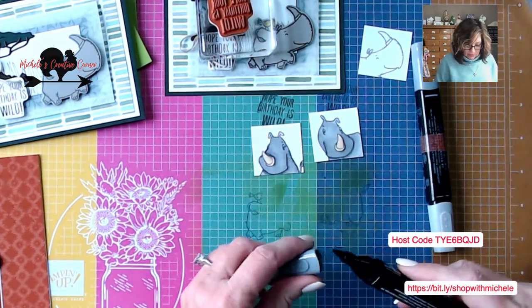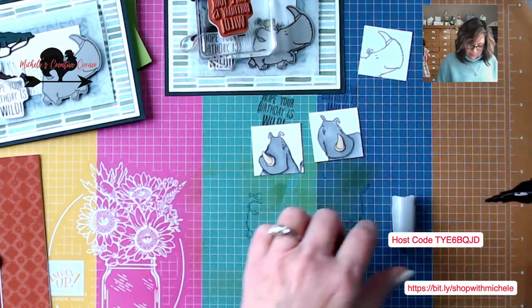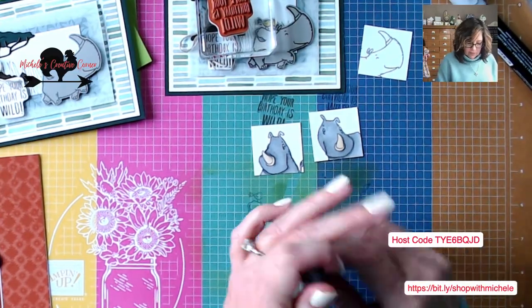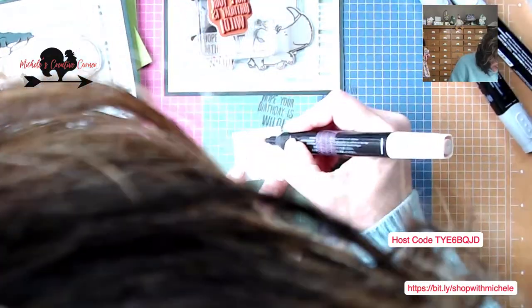I'm going to leave that alone for a bit. I think I mixed up my lids. All right, and this little guy. Is there such a thing as a red rhinoceros? I might have just dreamt that.